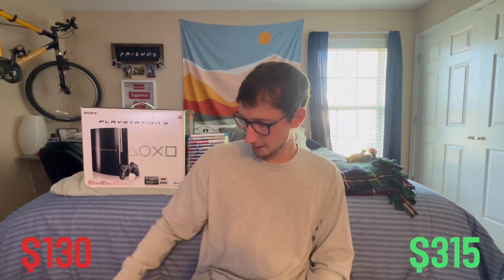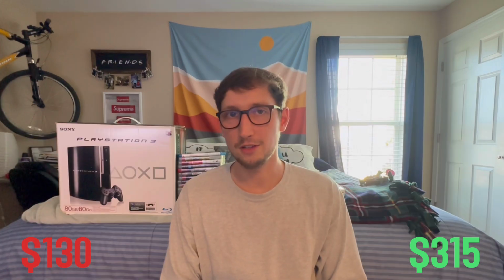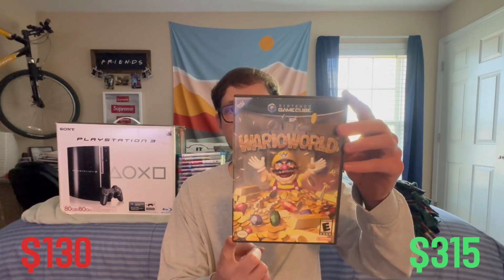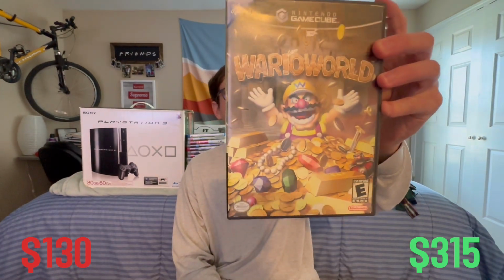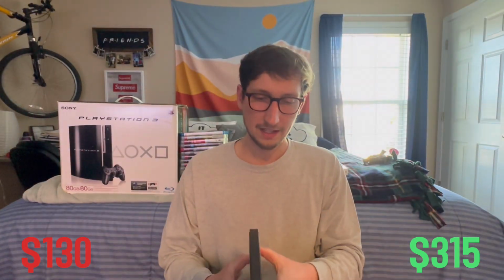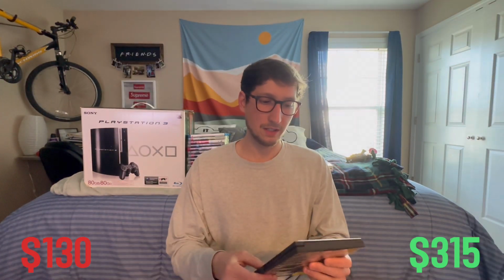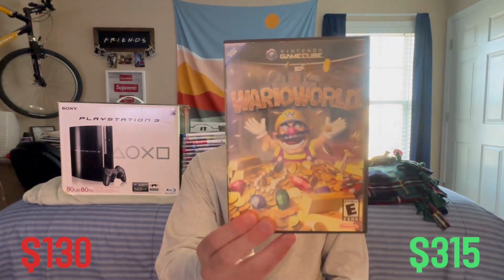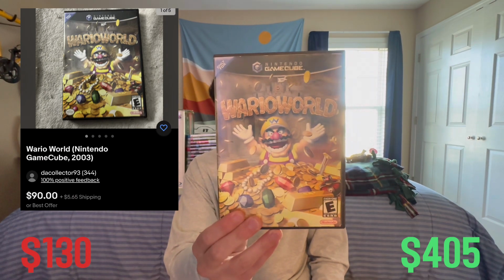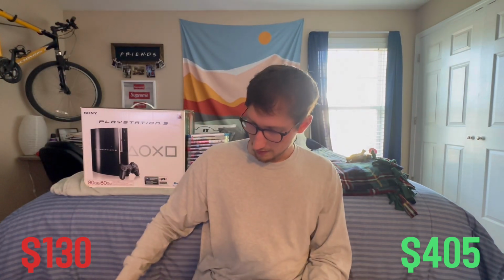And last but not least, still from the same seller, for the GameCube, I got Wario World. Man, this is the heavy hitter right here. This game, it's not complete, it has the disc, but still to have the actual case and the game with it, this is like a $90 game. This is a $90 game, which is insane.